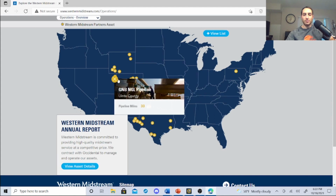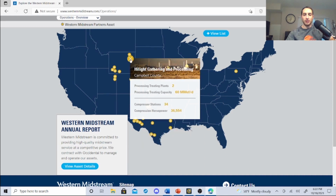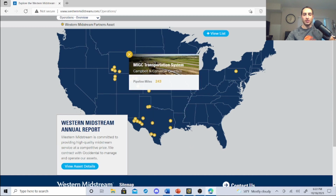What do they got over here? Pipeline. They got a basin complex, processing, treating plants. So they got a wide variety. Here's a compressor station, treating plant, processing, gathering and processing, and pipeline. So pretty well diversified. I really have some interest in these guys, and I'll show you a few other things that make them on my radar for sure.